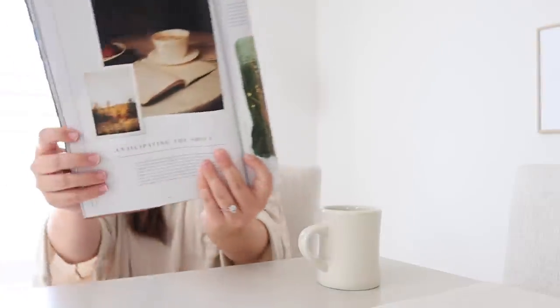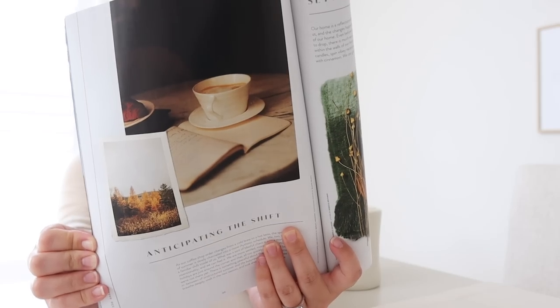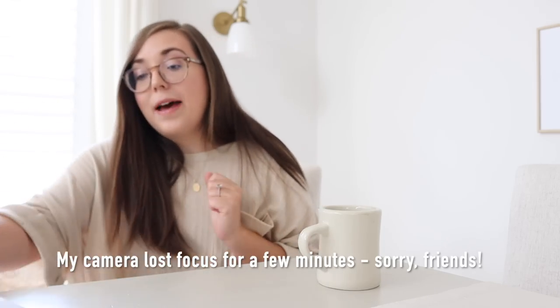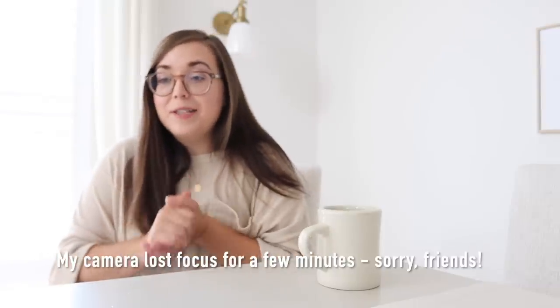So I'm creating almost like a mental mood board as I'm going through these pages and just seeking inspiration. So there's tons of goodness loaded in this fall edition. If you don't have the subscription, you can purchase this at Target and I'm sure other places as well. But I do love just going through that and getting a little bit of inspo.